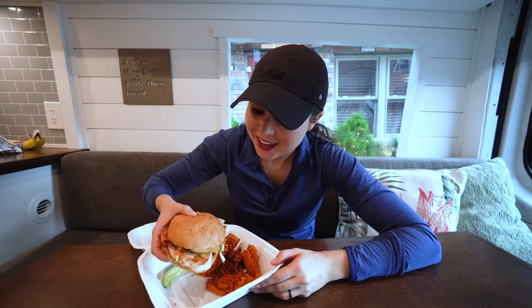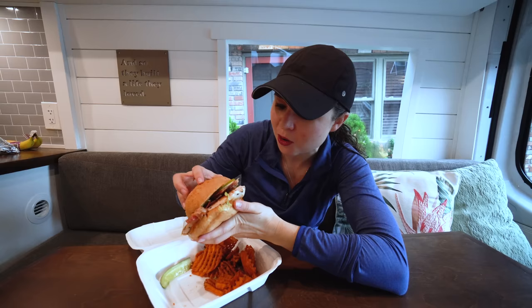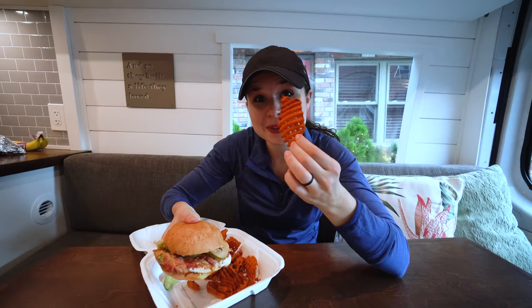And I got a sandwich called the Lady Bird, which is grilled chicken, pickles, a chipotle mayo, and I actually think I can have their mayo, so I'm pretty pumped about that. Some bacon, lettuce, oh my gosh, it looks bomb. It's on a gluten-free bun. And then I upgraded to get the sweet potato fries because I love sweet potato fries.